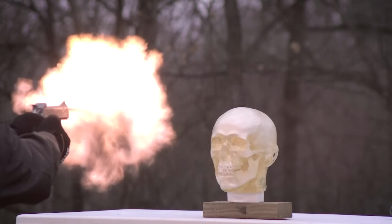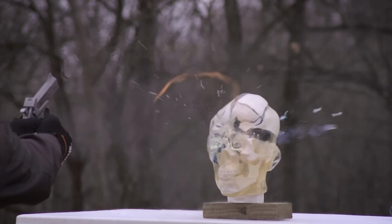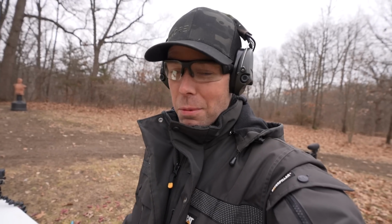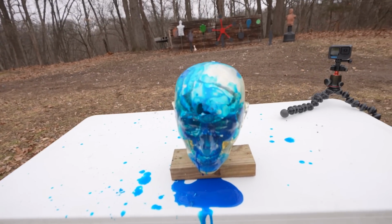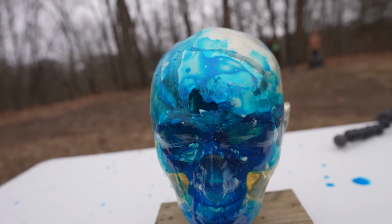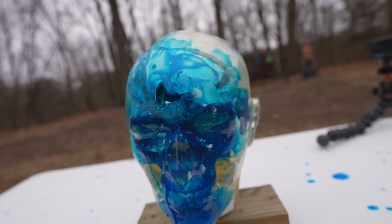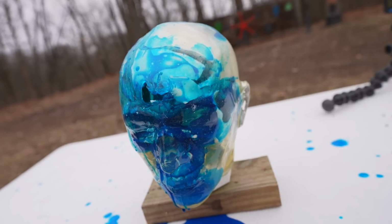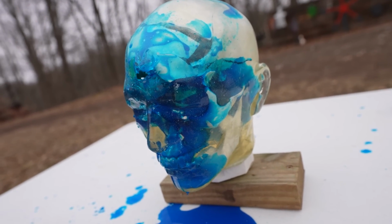Now, one thing I gotta say is the muzzle flash with the 50AE is 10 times cooler than it was with the 4570. Every time I take a shot, there's just a massive fireball coming out the end of that thing. And our ballistic dummy head was no different. So here is what we've got. You can see the entrance hole right there in the middle of his forehead, about where I was aiming. There's a little bit of unburnt gunpowder, but really not much, honestly.